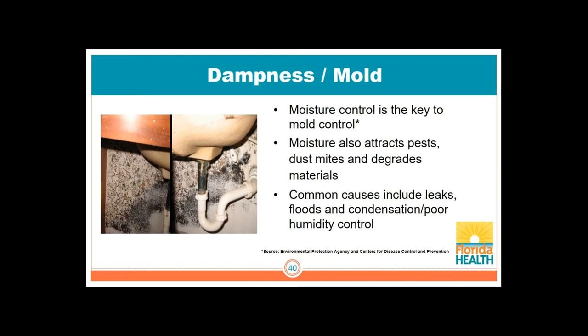And then dust mites like damp conditions, and they poop out enzymes. They live in our dust. They're basically in all homes, and then they exude these enzymes in their poop, which can trigger allergies and asthma and cause asthma in people who don't already have it. So moisture is not just a mold problem. It leads to a lot of other issues.